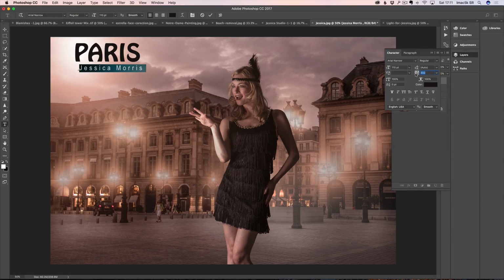So you want to make this about the size of her name. So it's very thin and very cool. Jessica Morris in Paris. Okay, maybe it's a little too much. So I can just do it with the Alt key on my keyboard. And voila. So sometimes it's cool to use two fonts, one for the big title, one for a smaller one.